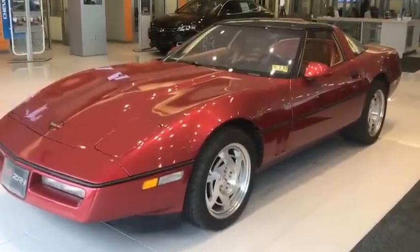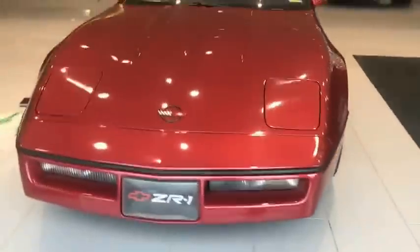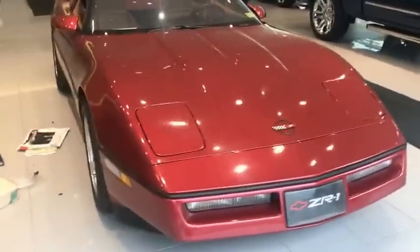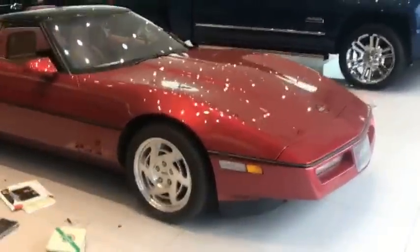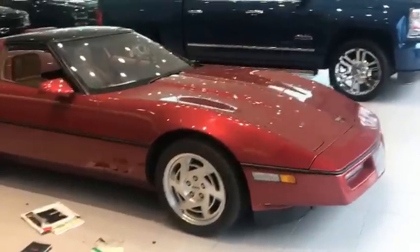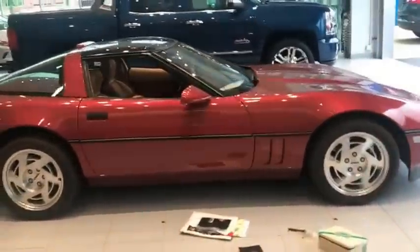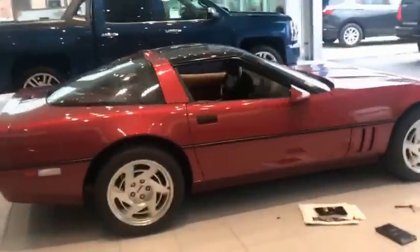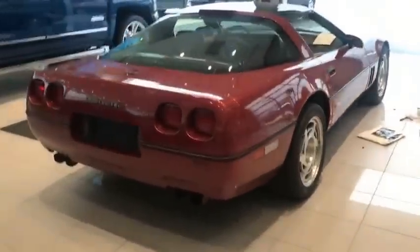So 1990 ZR1, one owner car out of West Virginia. The car is here in Kentucky because my West Virginia sister store took this in on trade. They know I'm a huge Corvette dealer. They know we're a big Corvette dealer. And they're like, hey, do you guys want this car? I said, absolutely, when I found out what it was. Again, 20,000 bucks is the price tag.